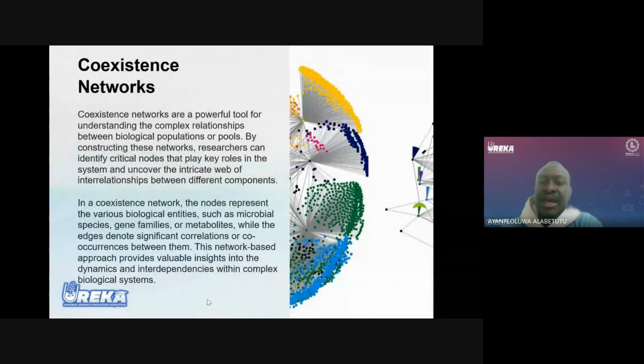That being said, it is important to understand that there is a concept known as coexistent networks. And this coexistent network, as the name implies, means networks that actually cross and coexist together, which is actually the beauty of the word multiomics. So when we are able to plot network graphs, by constructing these networks, researchers can identify critical nodes. Please take note of the words nodes and edges again, because we are going to be having a practical, so that we can uncover the intricate web of interactions or interrelationships between different components, okay?